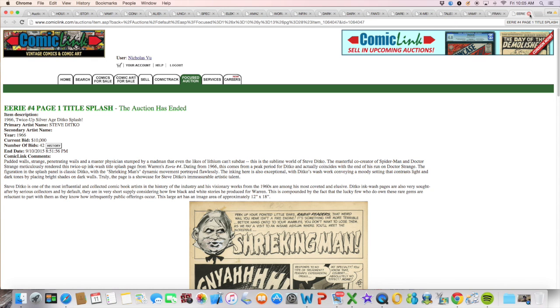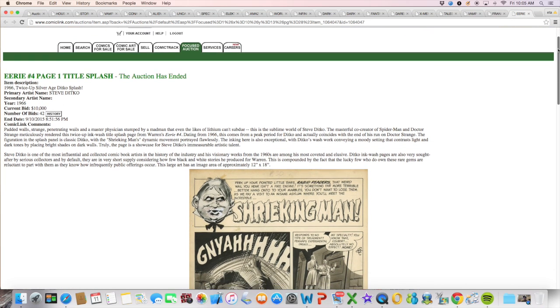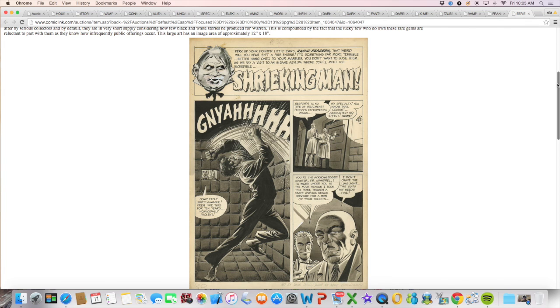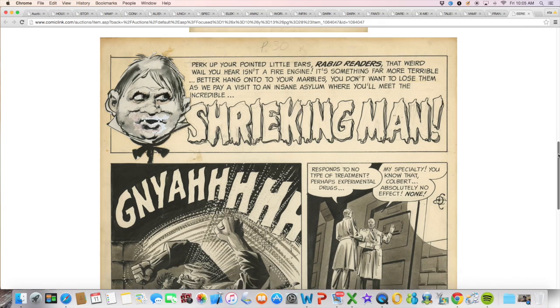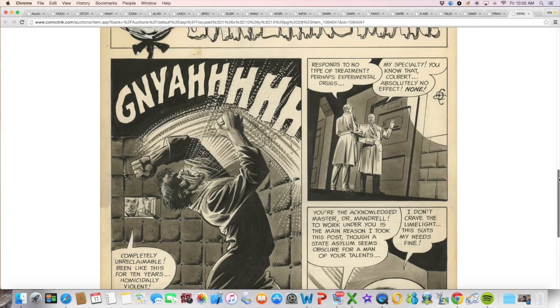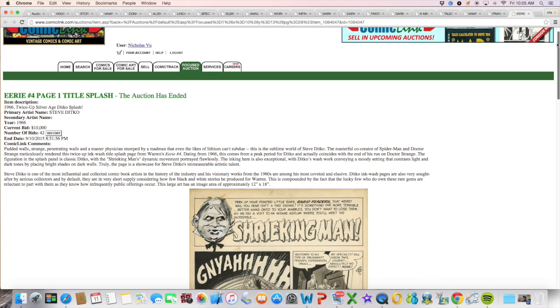And here is something unusual for Steve Ditko, Eerie number 4, a splash page nonetheless. Only 10,000. Only 10,000. But look at that. That is awesome. That is great Steve Ditko horror. Fantastic. Love me black and white magazine pages. They look great with the gray shading.